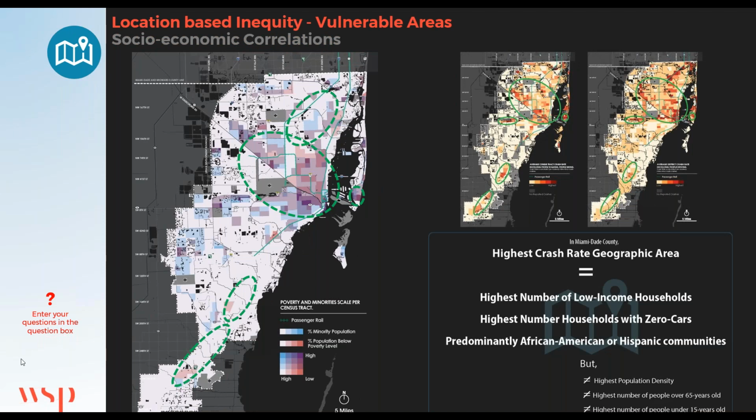We discussed at the part one webinar that there are some location-based inequity or vulnerable areas. So we went through a process and vetted a number of socioeconomic factors, trying to understand the correlation between the highest crash areas and the socioeconomic factors within a census tract. And the conclusion we came to was the areas with the highest crash rate are the areas which also happen to have the lowest income households with zero cars, and who happen to be predominantly African American or Hispanic communities. The number of impacted roadways are pretty overwhelming and sobering. So as the next step, if we have to prioritize safety projects, who and where should we invest our finite funding?